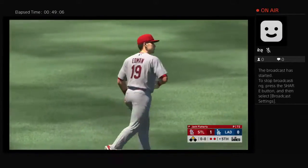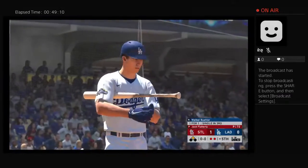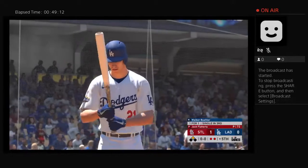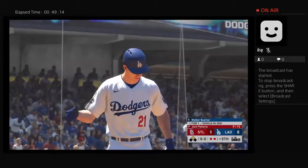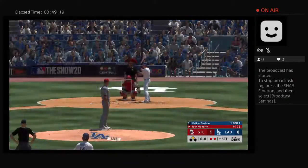Now batting, the pitcher, Walker Buehler. So striding in, Walker Buehler, as he'll look to bring home that tying run from second with a base hit into the outfield.